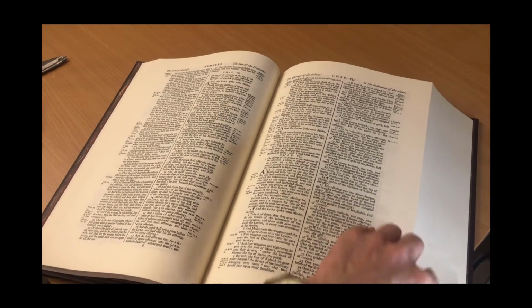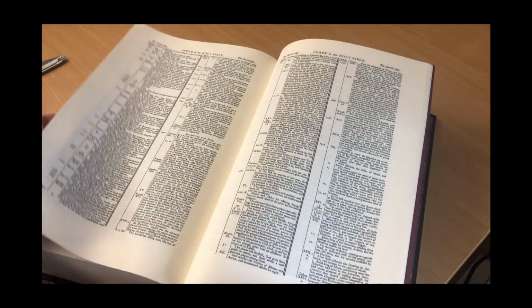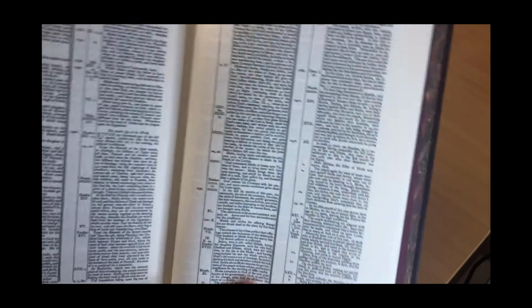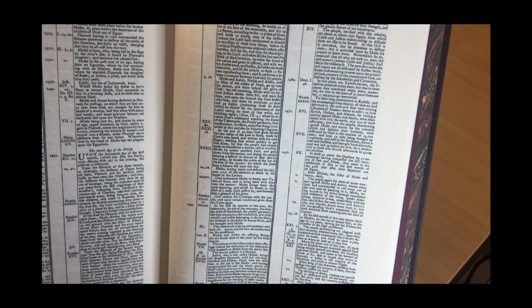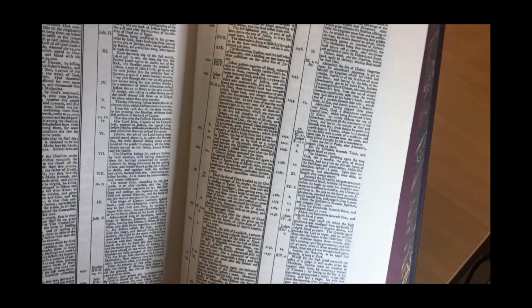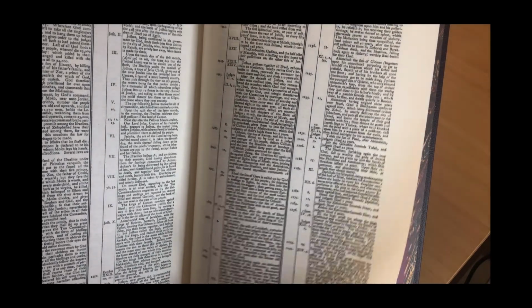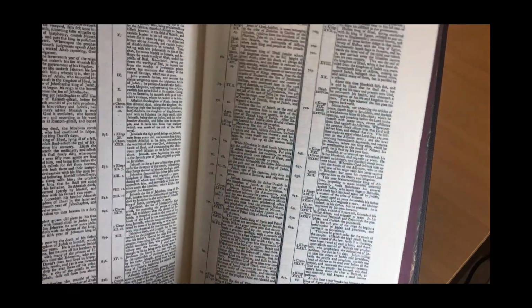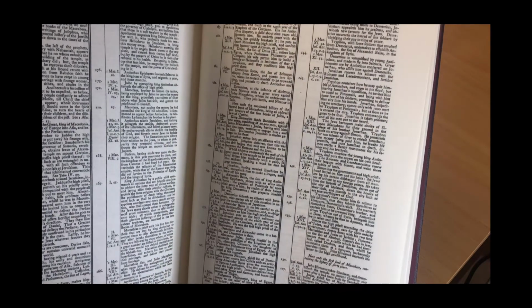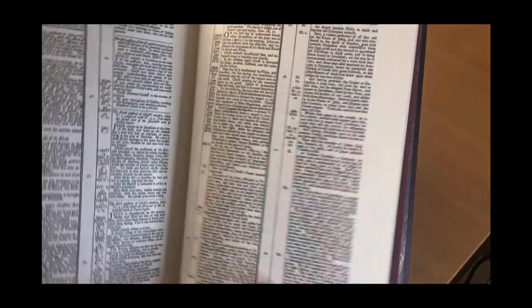So the Roman typeface is definitely a big plus and a big change. So let's go into the back. There's an index. Let's see what this is doing here. The ages. It shows the various ages of the Old Testament and the empires, and it's interesting.